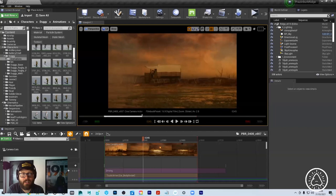So now, if I go to characters and Dougie and animations, I can now drag that. And so all Dougie's animations are in here. Dougie's got a different skeleton to everybody else because he's a different shape.